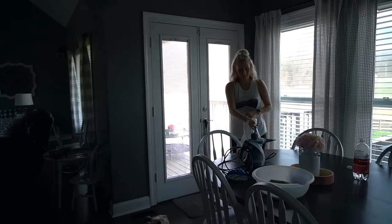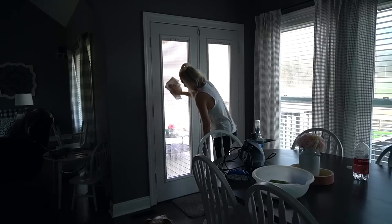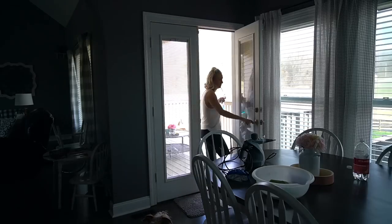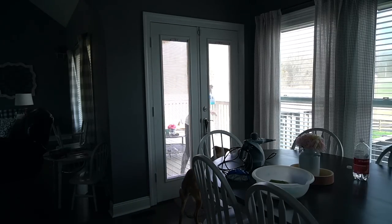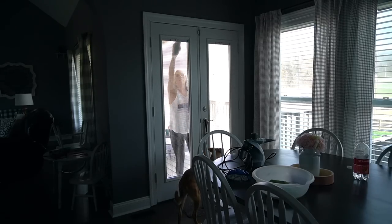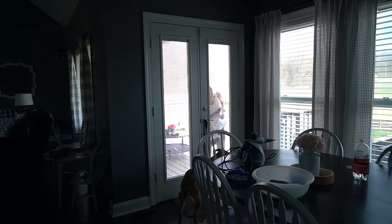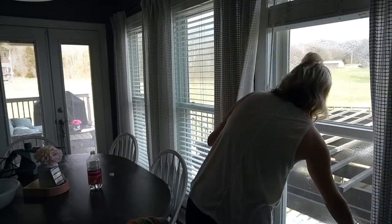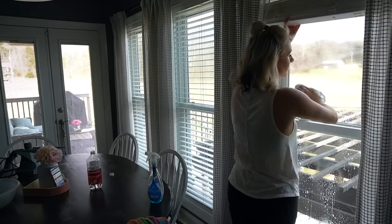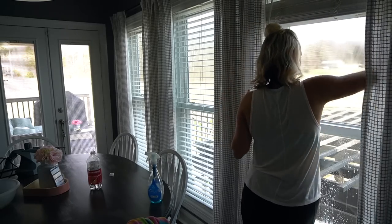So I went ahead and cleaned the inside and the outside of these glass doors here, but I am going to be cleaning my back patio as soon as it warms up outside. Well, I have a patio and a deck. That's actually the deck, because the back of our house is on the second level. In the front of the house, you walk right out, basically into the grass, but in the back, we're up on the second level.